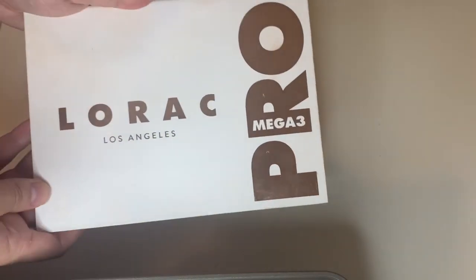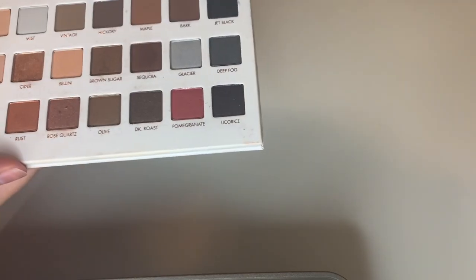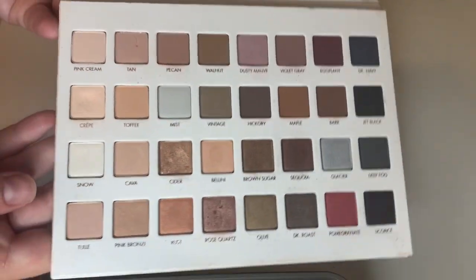Next up, I have this Lorac Mega Pro 3, not the Mega Pro 4. And if you notice, wait, do I have two of these? Hold on. No, that's the 4. I was going crazy. For like a split second, I was like, do I have three Mega Pro 3s? No, this is a Mega Pro 3.